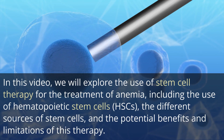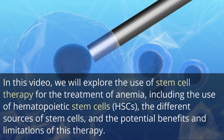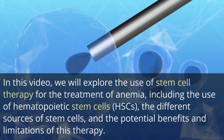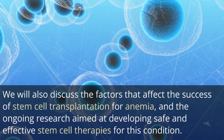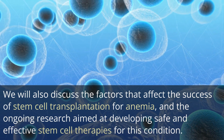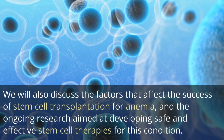In this video, we will explore the use of stem cell therapy for the treatment of anemia, including the use of hematopoietic stem cells, HSCs, the different sources of stem cells, and the potential benefits and limitations of this therapy. We will also discuss the factors that affect the success of stem cell transplantation for anemia, and the ongoing research aimed at developing safe and effective stem cell therapies for this condition.